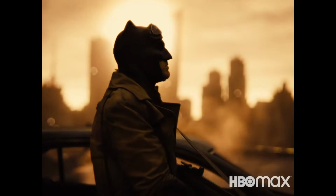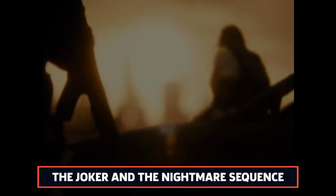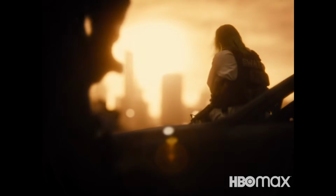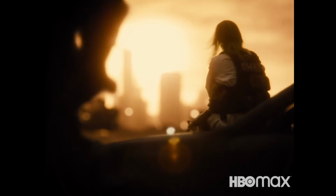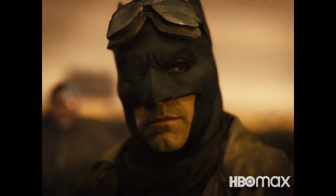The Snyder Cut adds one entirely new scene to the end of the movie, a new nightmare sequence set inside Batman's potentially prophetic vision of the future. In this version, Batman, the Flash, Mera, Deathstroke, and the Joker stop to chat on a Mad Max-looking highway. Notably, the Joker does not actually say his highly memed line, "We live in a society," in this scene or in the movie at all.